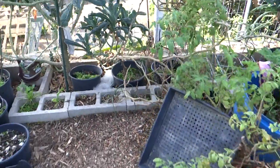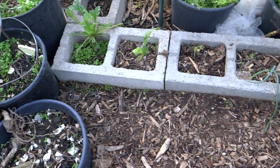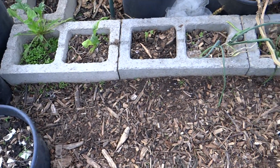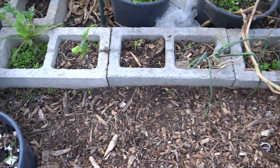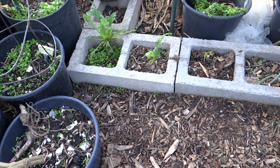And let's see if we can go over here. See, my problem is, see all the little celery coming up? The rabbits and the bugs will eat the little ones. So I do have to start them somewhere else or baby them or cover them.